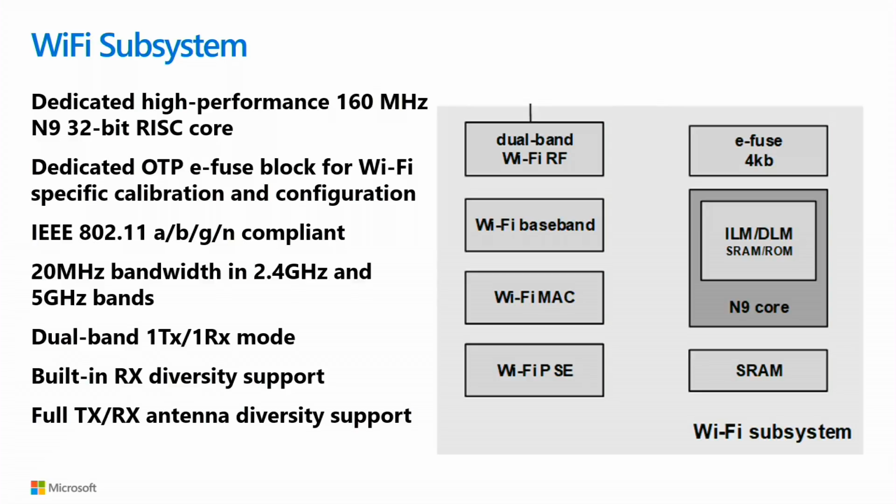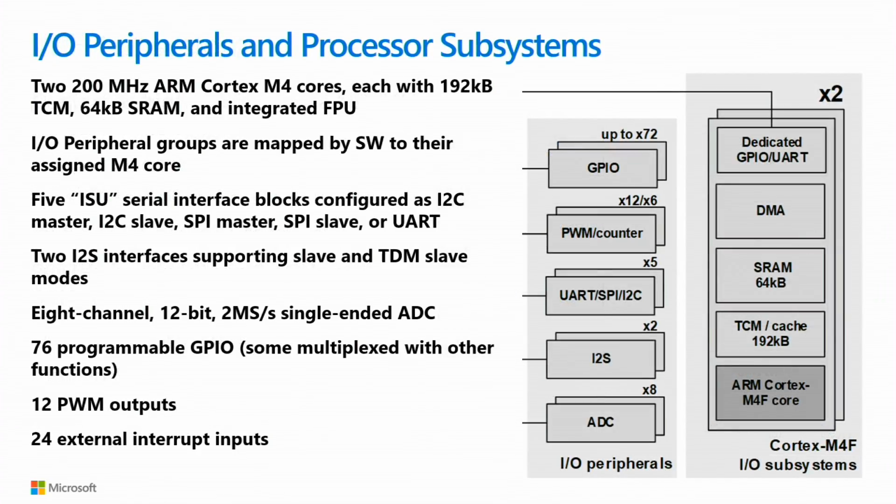It's dual band, so we have connectivity solutions that work pretty much worldwide in the Wi-Fi space. It does have built-in receiver diversity support, so that when it's used with a dual antenna system, you can actually do a little of the beamforming response in order to improve the connectivity to your base station.